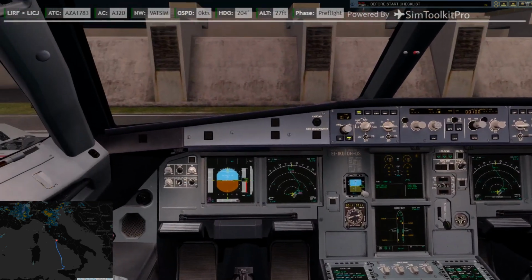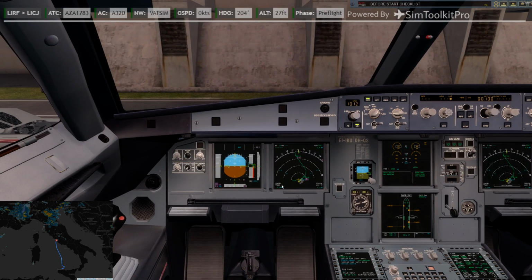Alitalia 4 Romeo X-ray, taxi to holding point Bravo Bravo runway 25 via Hotel, November, Golf. Initiate taxi holding point Bravo Bravo runway 25 via Hotel, November, Golf. Alitalia 4 Romeo X-ray.